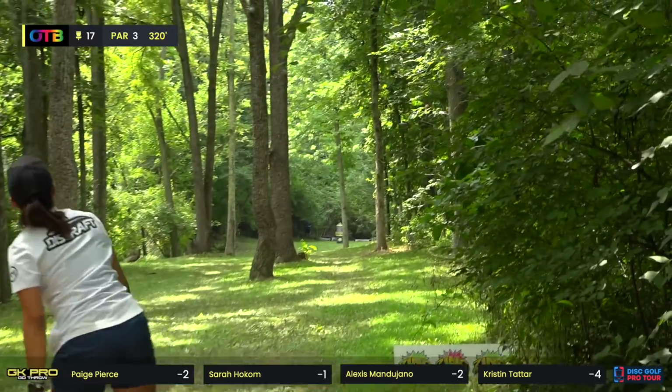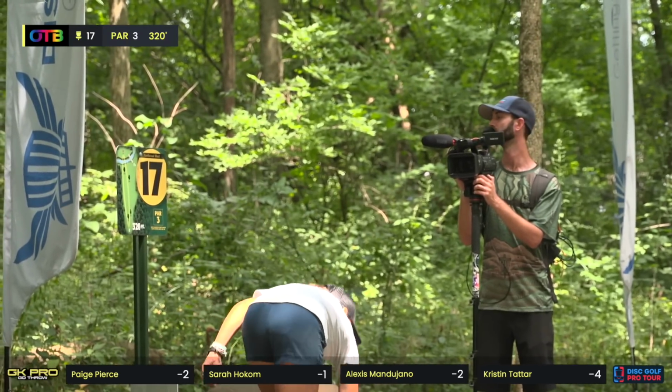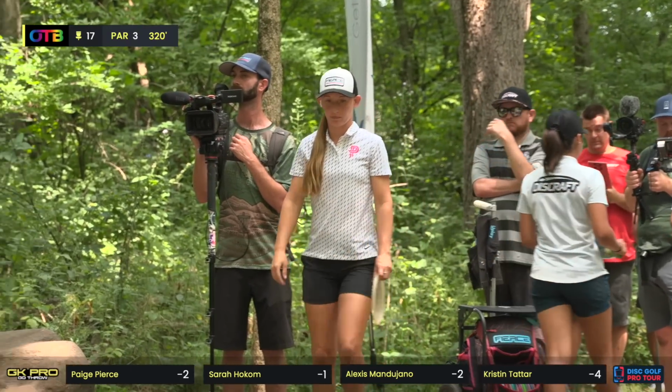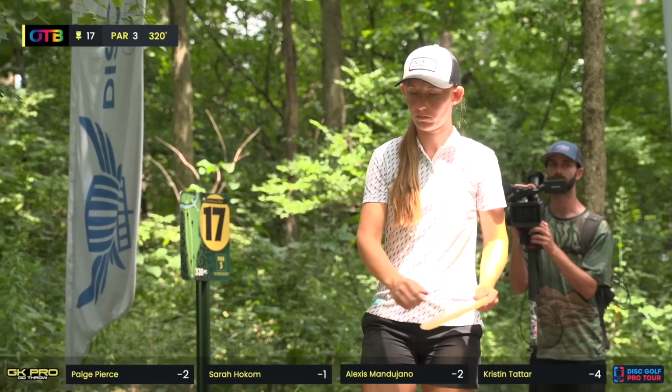It used to be, the creek used to be a very wide swath of out of bounds too. Yeah, it was several feet off the creek. That was Alexis trying to show us the turnover forehand. She is early, right. It's going to be probably a tough shot to save her par from there.